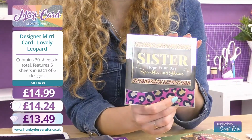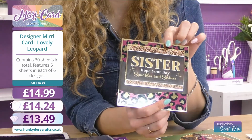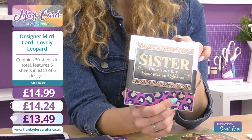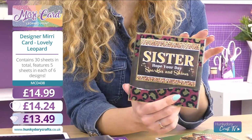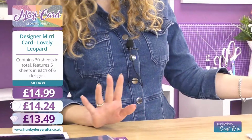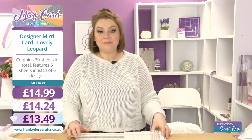Again, a bit of parchment to soften things down. Again, it's such a great thing to have in your stash. So you've got Sister, Hope Your Day Sparkles and Shines. And that's from the new pocket pad. I say the new one as of today, but it won't be shortly. The new in full colour Say It With Style pads. Absolutely great. So that is absolutely everything. I am all out of goodies to show you. So we're going to get our third and final demo in. Now this looks very exciting, Kat.